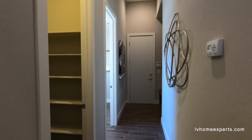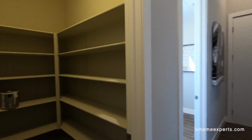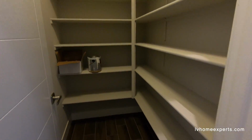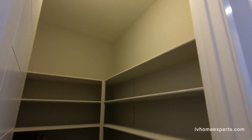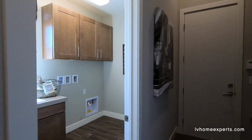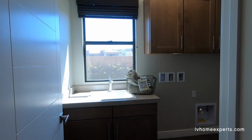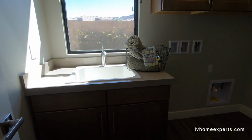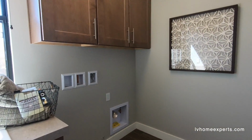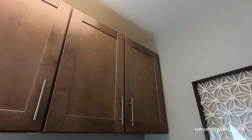Coming down the hallway here. Here's your pantry. Pantry's not that big, but who really needs a big pantry anymore? It seems like everybody just conveniently just eats out, especially here in Las Vegas. I realize it's pretty much cheaper to eat out here in Vegas versus just going out and buying food and cooking. It takes up too much time and cost is almost just the same amount.